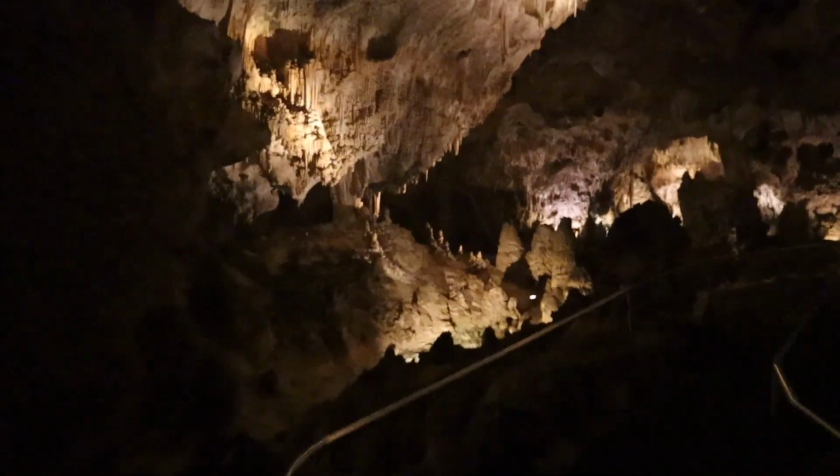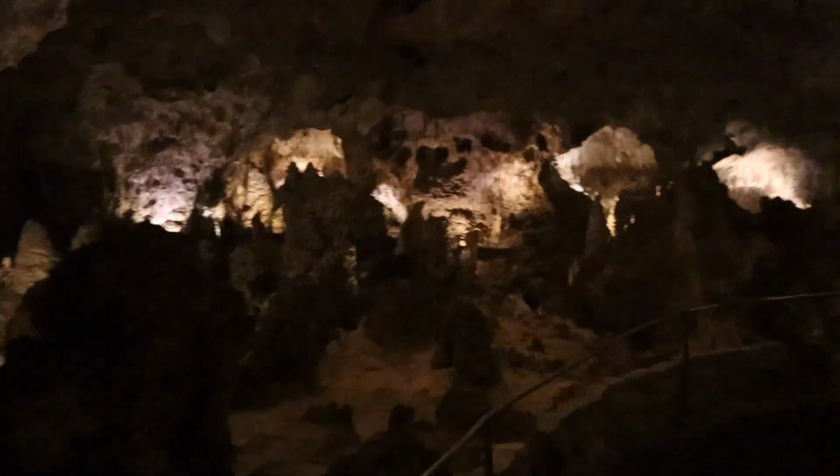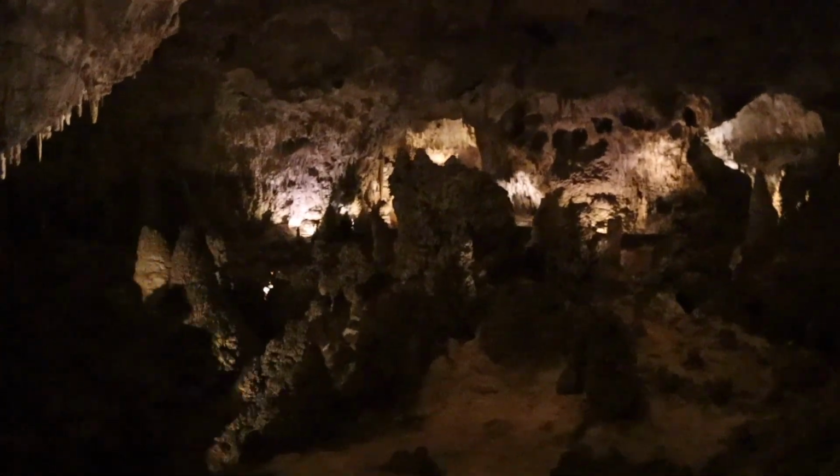And worth the trip. So if you're a light hiker but still want to see this cave, you can easily do it by taking the elevator down and take the elevator back up.